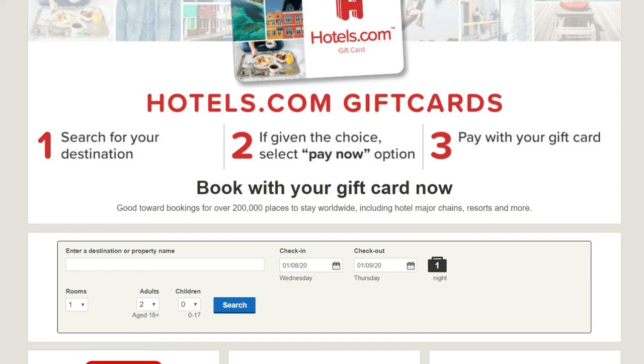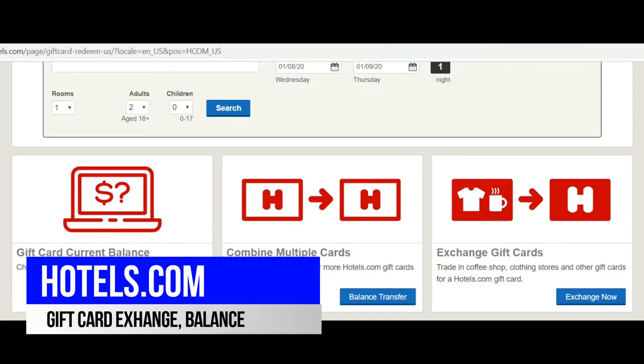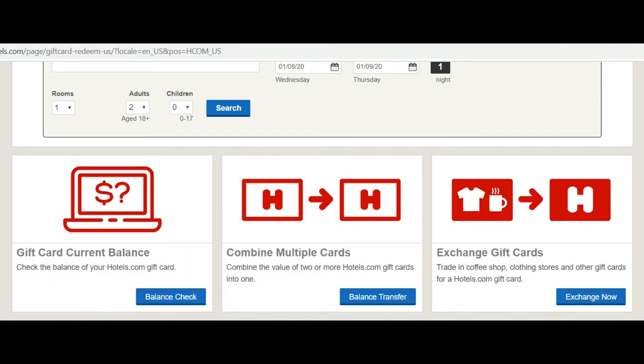Your gift card's current balance. Check the balance of your hotels.com gift card. So if you want to see how much is on your hotels.com gift card, you can combine multiple cards. Combine the value of two or more hotels.com gift cards into one. So if you purchase your hotels.com gift card from one website, or you broke the payments down and you purchase another one from another website, you can use both of those gift cards and combine them into one amount.